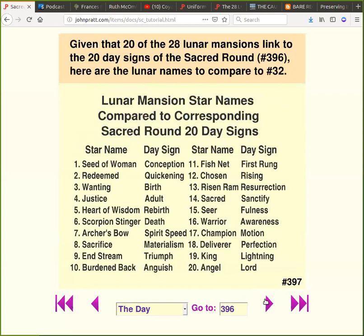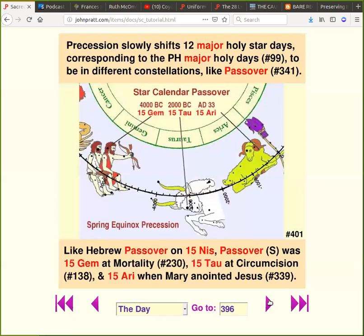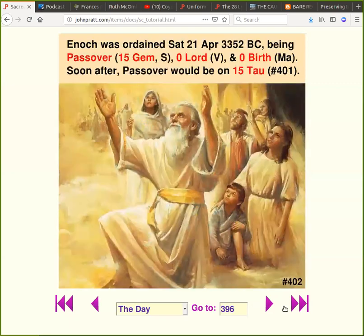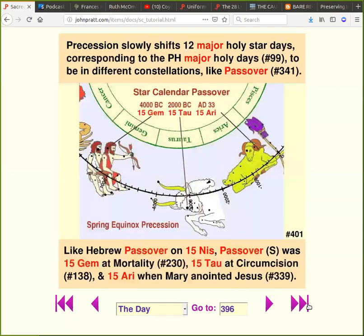Okay, enough of this. Let's go to slide 401. I'll just click them one at a time. Whoop, I went a little too much. Okay, now we're going to talk about precession and how it slowly changes the stars that come up in the spring.